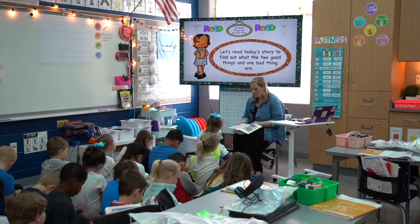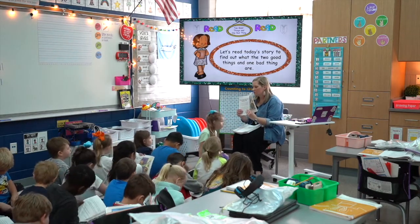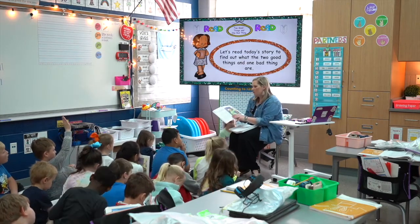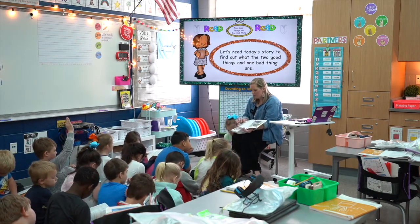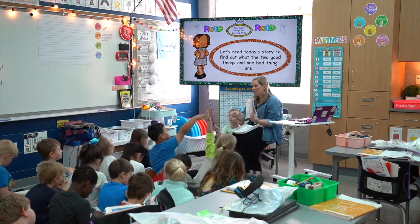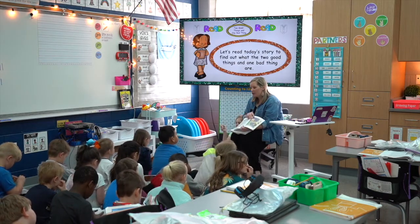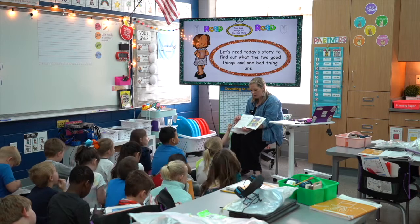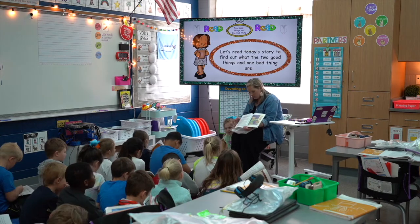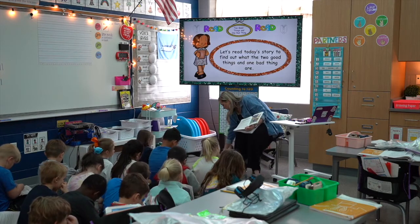Page 52. The bone man? Yes. Yeah, but baby, look, 52. So yes, she talked to him, the bone man. What were they talking about, Emery? Okay, what were they talking about, EJ? Two good things and one bad thing. So Nan said that he had two good things and one bad thing to say, right? Okay, I need you to pay attention. All right, so he was calling to let them know what he had found.